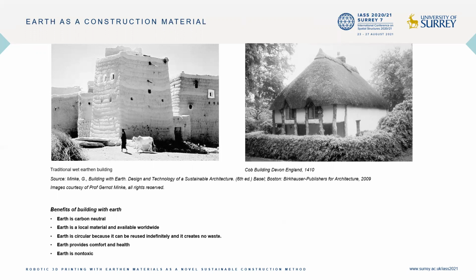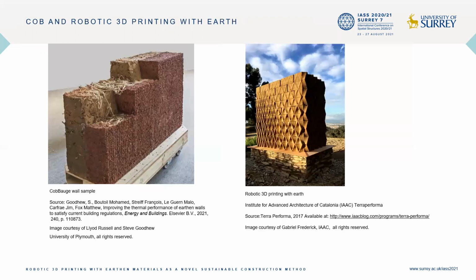Earth provides comfort and health because it's energy efficient, stores heat due to its thermal mass, and balances humidity indoors. It's also a non-toxic and non-polluting material. Cob is an energy-efficient conventional earthen building technique which consists of mixing clayey earth and fibers such as straw or grass and then applying them by hand, pushing them to create a monolithic wall. Cob has been gaining interest from researchers as a promising sustainable building technique for contemporary architecture.